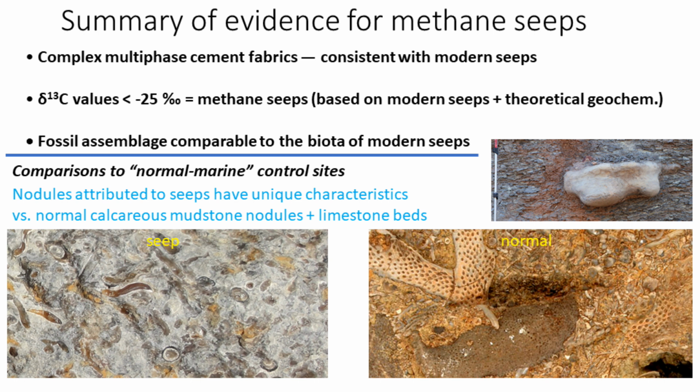Now the summary of evidence for methane seeps then is that complex multi-phase cement fabrics, consistent with modern seeps, the delta carbon-13 values, very negative, very low, similar to modern seeps. And I'm told by the geochemists that you can only get those sort of values where you've got methane present. And the fossil assemblage is comparable to the biota of modern seeps. And this is a new finding because the other Paleozoic seeps that have been documented, very poorly in terms of fossil assemblages, have been quite different to modern seeps.